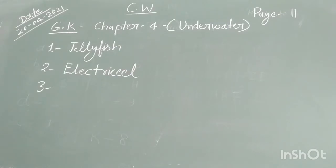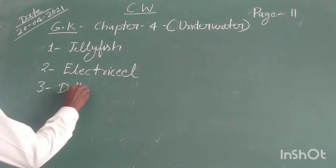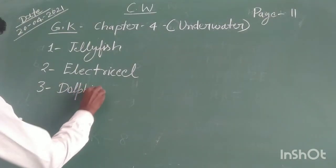And chapter number 4, number 3, third point: it sleeps only with half of its brain and with one eye open so that it can watch out for predators. In third point, dolphin, D-O-L-P-H-I-N.